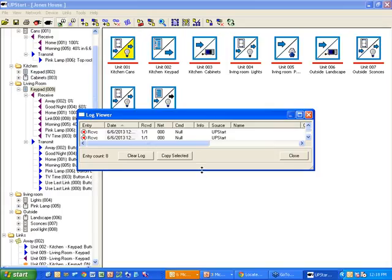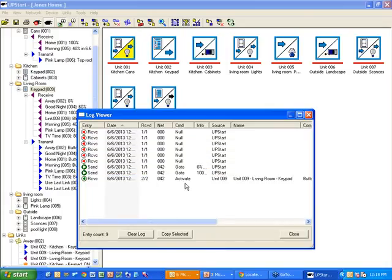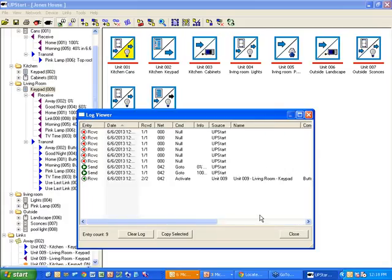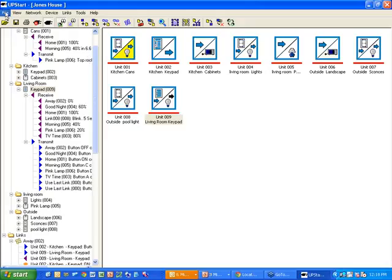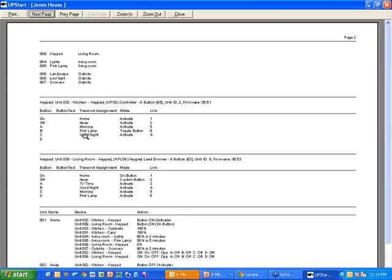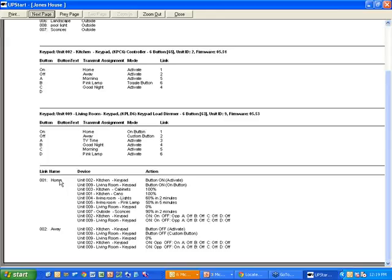I've got all kinds of little tools here. If I push a button, I can read what has been sent: activate number 9, the living room keypad, button B, and it talked to these devices. But I think the big key as well is I can now print out the job. Here's the installer, here's the customer, here's all the devices by our device numbers, our names, what we call them by their room name, and what firmware version they're on. For my keypads, it shows what the buttons are transmitting, what scenes they are, what mode they're in, what link number they're in, and then what my scenes are.